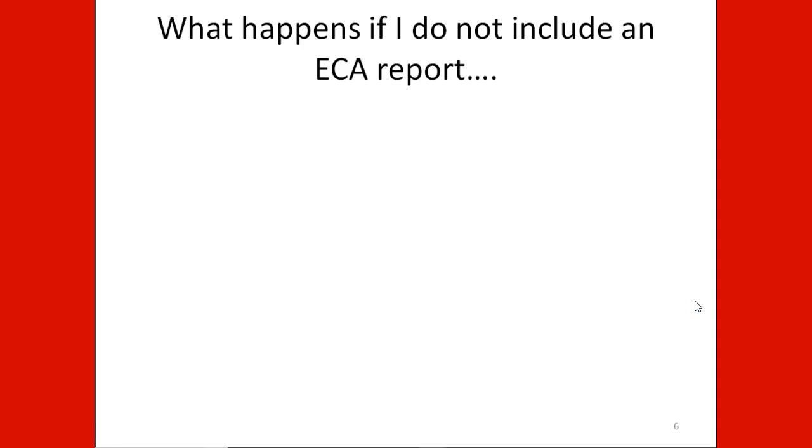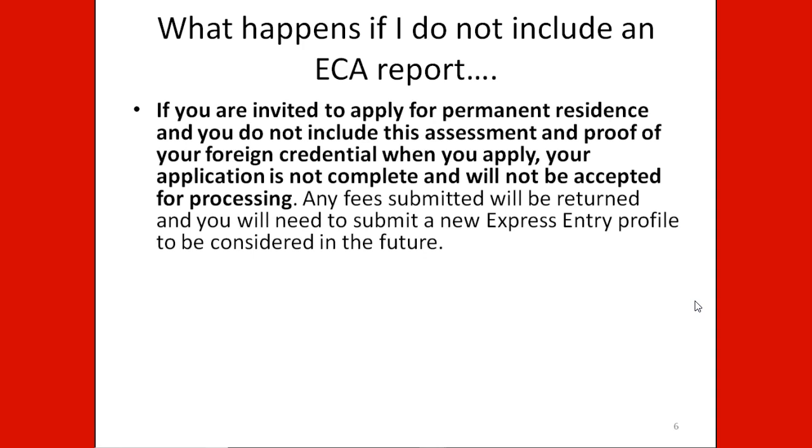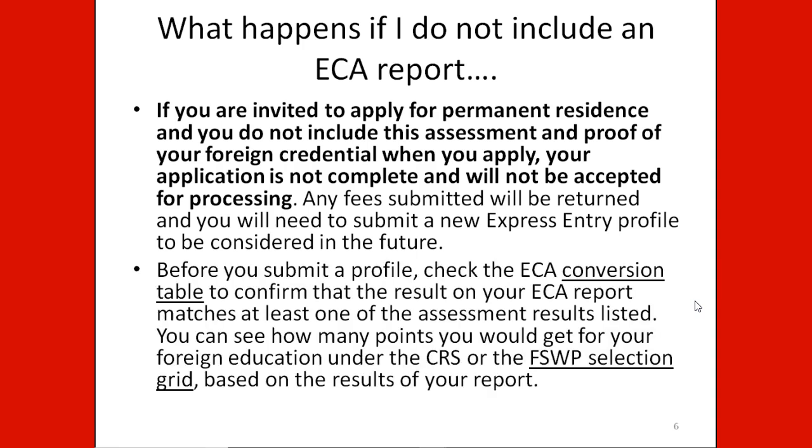What happens if I don't include an ECA report? If you are invited to apply for permanent residence and you don't include this assessment and proof of your foreign credential when you apply, your application is not complete and will not be accepted for processing. Any fees submitted will be returned, and you will need to submit a new Express Entry profile to be considered in the future. Before you submit the profile, check the ECA conversion table to confirm that the result on your ECA report matches at least one of the assessment results listed. You can see how many points you would get for your foreign education under the CRS or the Federal Skilled Worker Selection Grid based on the results of your report.